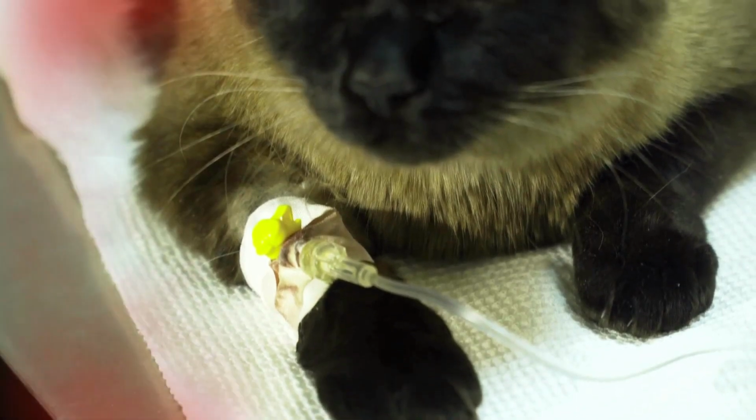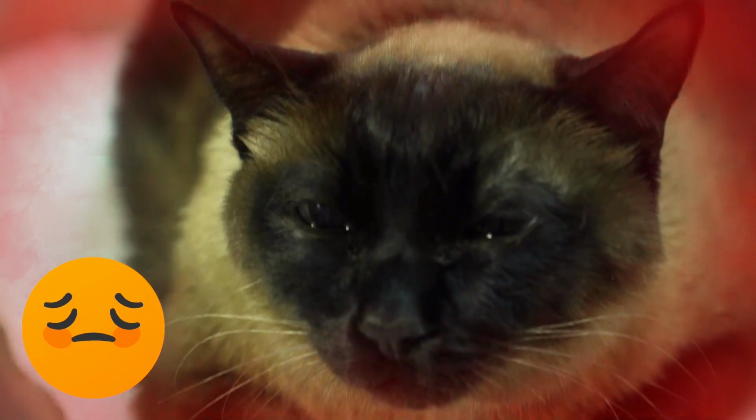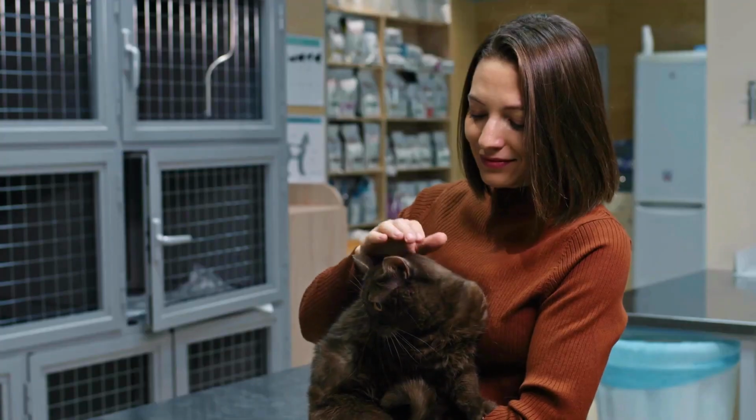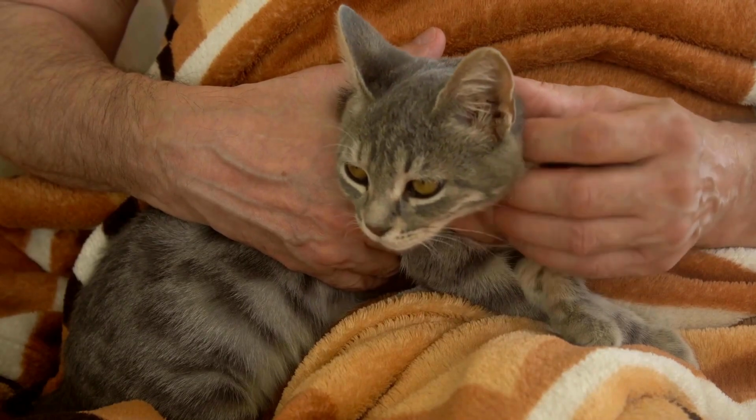For every cat owner, it's a nightmare for their beloved furry friend to become seriously ill. But there's good news. You can actively prevent some diseases in your cat and significantly reduce the risk of their development. You'll find out what these diseases are and what you can do about them now.